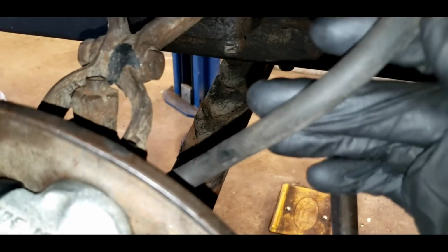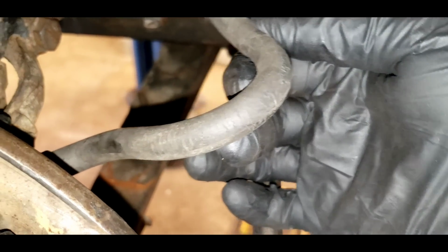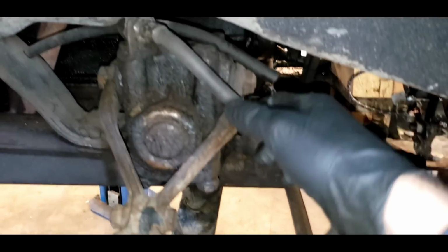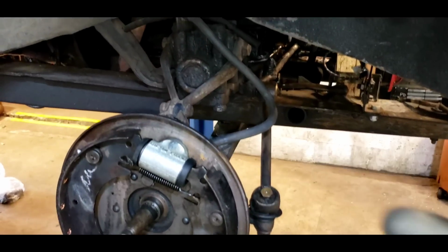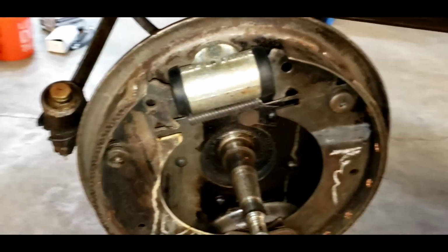The hose here, it's got some cracks in it. This is an original 70-year-old brake hose. I think I'm going to take that over to the hydraulic shop and get that rebuilt. It checks out. It's free flowing, but I don't trust it. Same thing here on the driver's side.